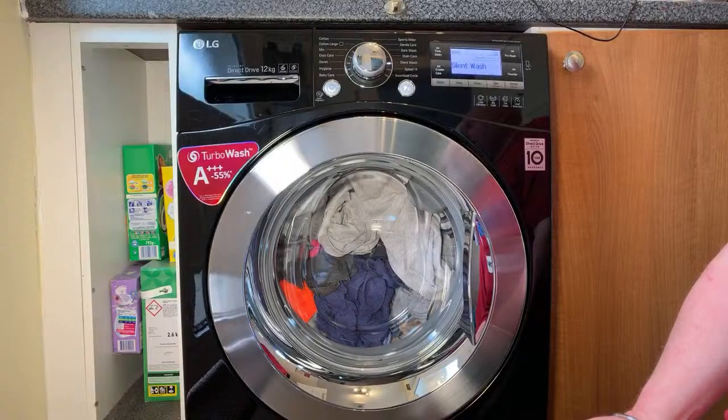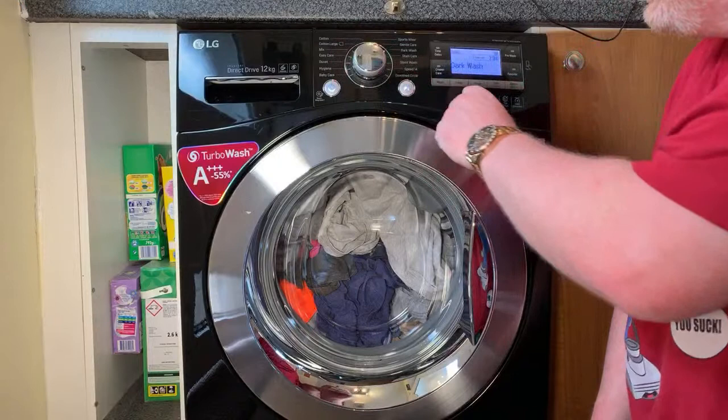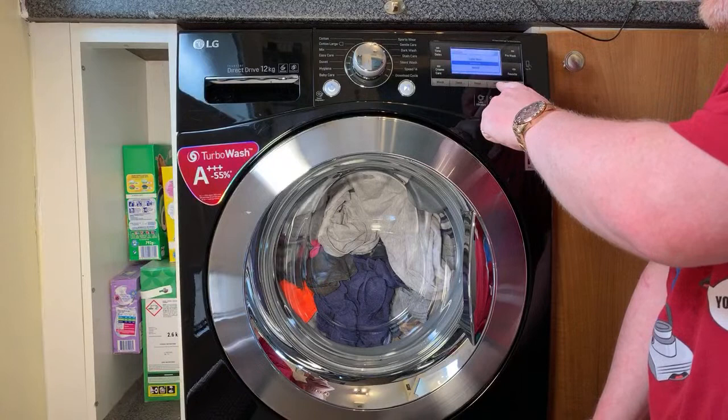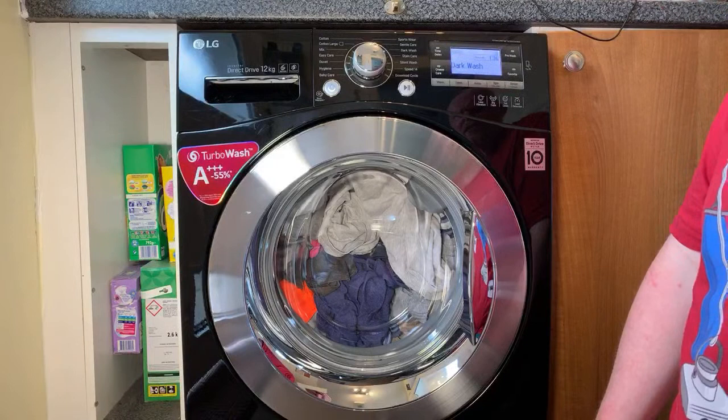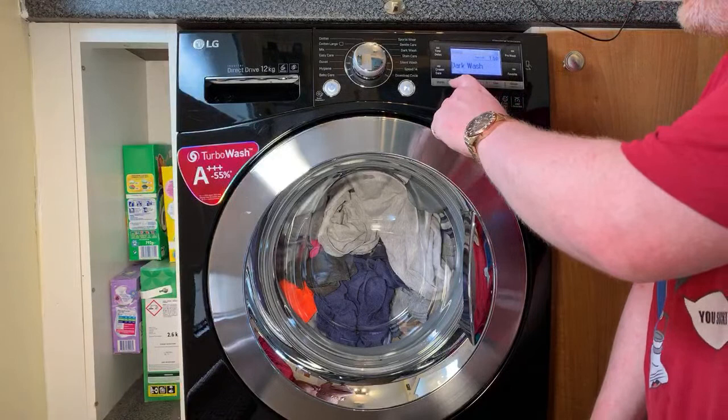Dark wash, as it only takes 2 hours even though they aren't dark. Okay, cool. So we've got dark wash. I'm changing the temperature to 40. I'm putting the wash on intensive and I'm changing the spin to 1400. 1 hour and 36 minutes. Perhaps I should do a rinse plus. 1 hour 50 for a dark wash on intensive.